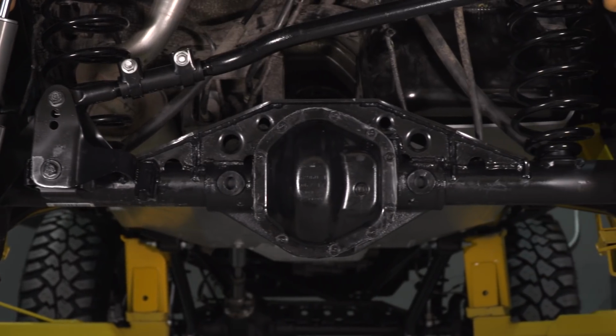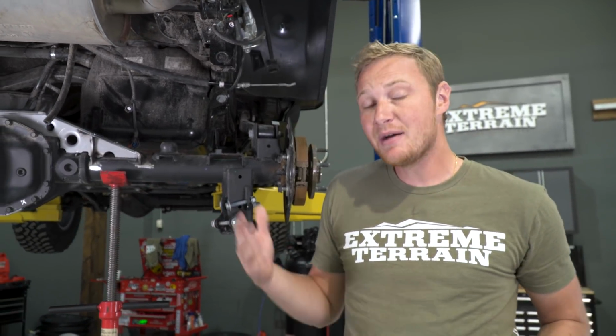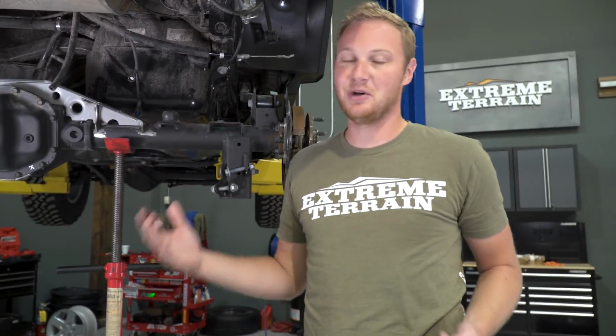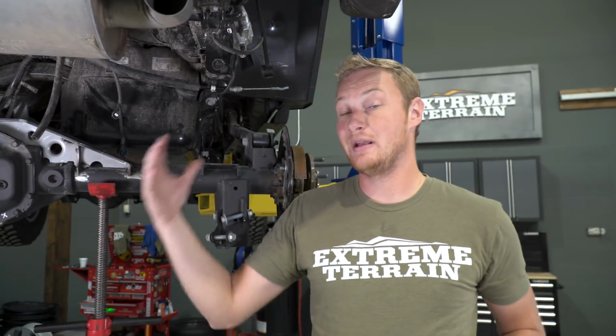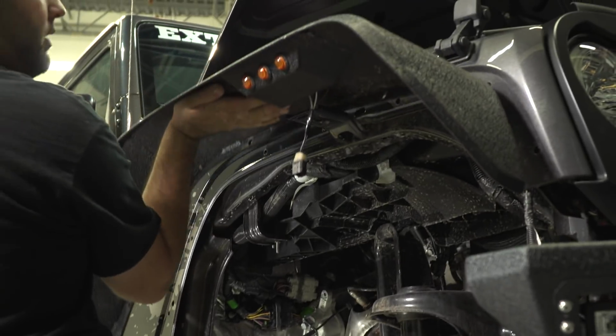Along with beefing up the axles, of course we're also going to get them re-geared, and we're going to go to a 5.13 gear with the 37s we're putting on this Jeep. Now we know that's a little bit aggressive, but Deegan's going to want that low end acceleration. He's going to want to be able to go fast off-road, so that's what we're going to try and give him. And while we're waiting for them to come back, we're actually going to start working on the top side of this thing with a bunch of other exterior mods.